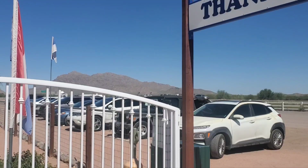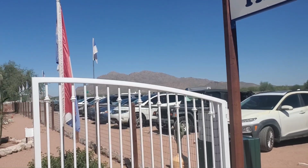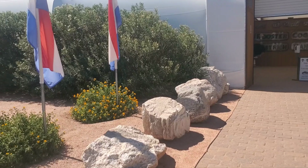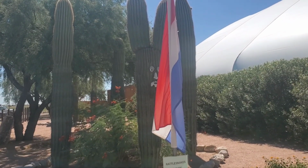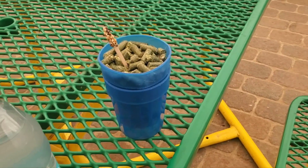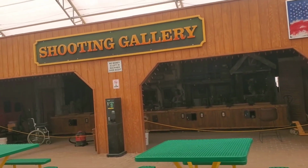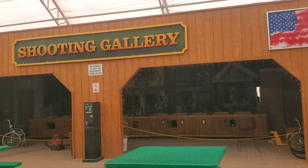I'm going to feed the animals. I have this food I bought plus the ticket going for $15. So here they have a shooting gallery. I believe there are different types of guns there. I think I'll not go in there.